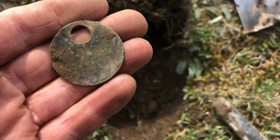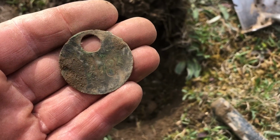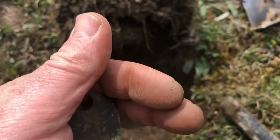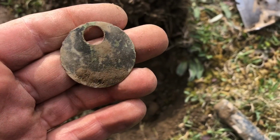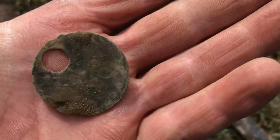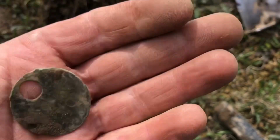Look at that guys, another mining ticket. That is awesome. Wow. Very, very cool. That's awesome. Alright guys, I'll see you on the next target.